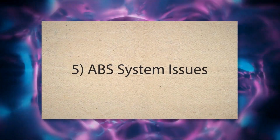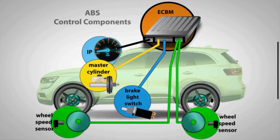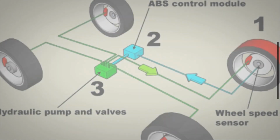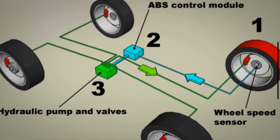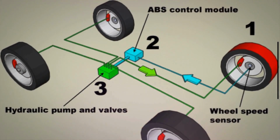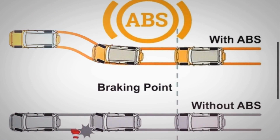5. ABS system issues. Modern vehicles use wheel speed sensors as part of the anti-lock braking system. A faulty wheel bearing can cause incorrect readings from these sensors, leading to the ABS warning light illuminating. This happens because the wobbling rotation of the wheel affects the sensor's ability to accurately read the wheel's speed.